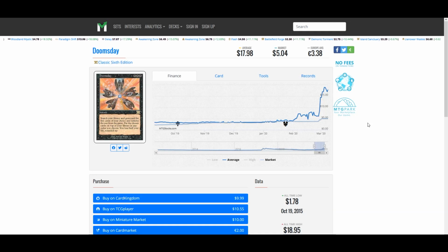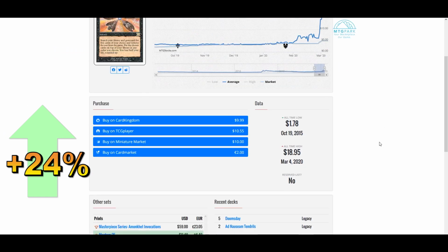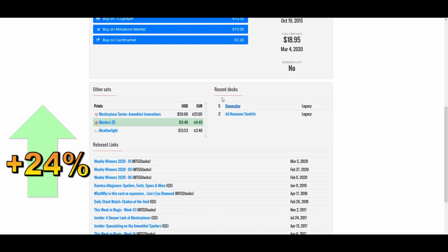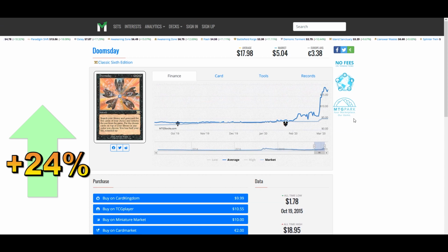And in the number 6 slot this week, and on the list again for the third week in a row, is Doomsday, specifically the Classic Sixth Edition. It's currently at almost $18, and this particular printing is up another 24% this week. This thing's a diesel train, right? I mean, we've obviously gone over it over the last couple of weeks. Doomsday combos with Thassa's Oracle. Okay, so we all know what it does, right? Not so much that it's popular in Legacy, although there definitely are decks that run a Doomsday in Legacy. This is really getting a lot of attention in Commander for sure.